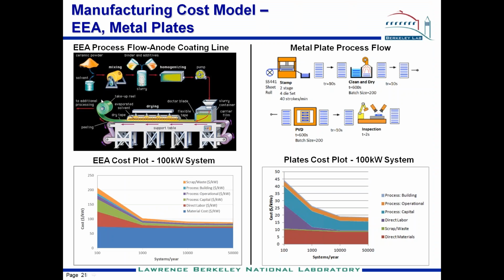Okay, just a few modules again for the SOFC case. So this is the EEA process, a tape casting schematic flow of a thick layer. The EEA cost plot, these are for a 100 kilowatt system, are about $200 and going down to below $100 per kilowatt at higher volume, and it's again dominated by material cost at higher volume.